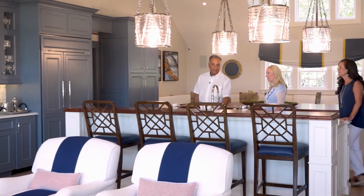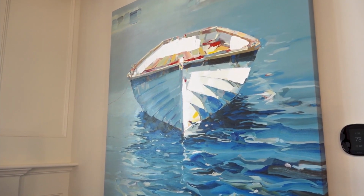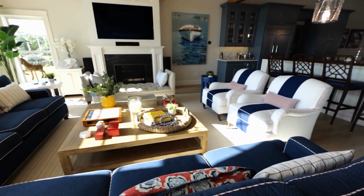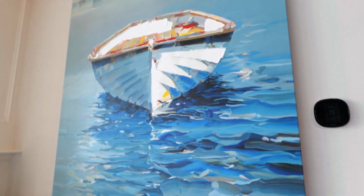Another beautiful painting, a little skiff there, a rowboat. And this is a local artist? This is a local artist. This is a reproduction, as you can see, but we thought the colors that it brought into the room just complemented everything that we designed with. And just like one item like that, it's bold again. There's a lot of boldness in here too.